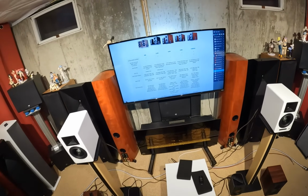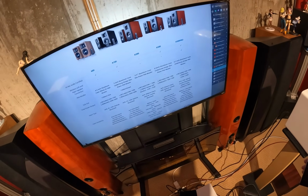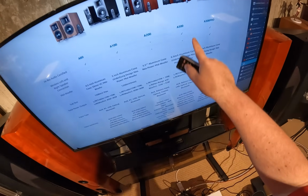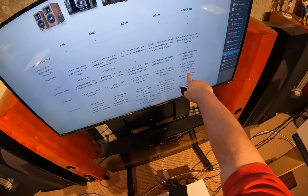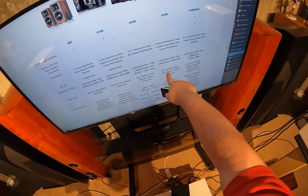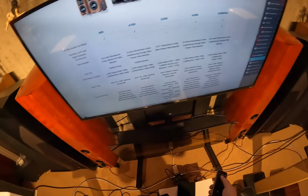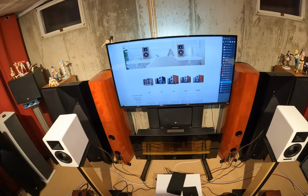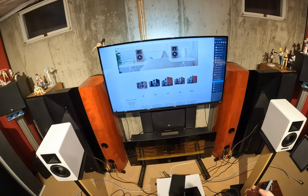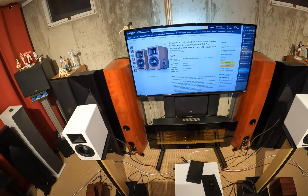But the fact that the Pros have 120 watts in the woofers, still only 10 watts in the tweeters, where the non-Pros only have 70 watts in the woofers. And it looks like we have a balanced input here. Wait, this is a balanced input and an unbalanced. So this adds an unbalanced input. I don't see the benefits of going with the Pro. It's double the cost. What is the deal? I'm going to have to do some more research on it.